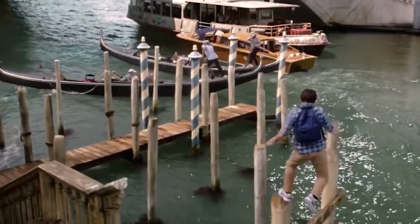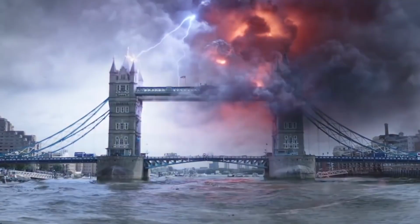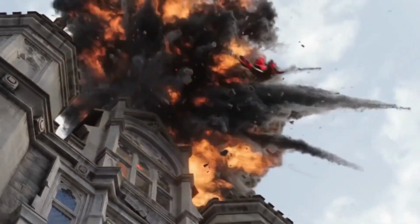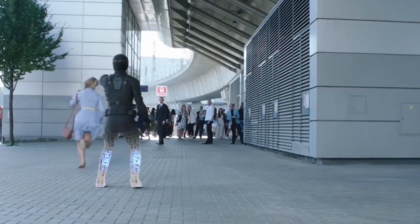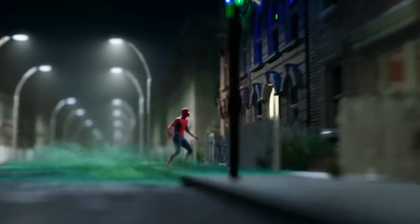Scanline artists created the elementals of earth and water, and Sony artists recreated a three-dimensional model of Tower Bridge. The team of specialists worked so hard that literally every shot in the film contained CGI. Even this car was computer-generated. Why? Apparently, to test the limits of visual effects and push them even further. Now, it is almost impossible to imagine a film without CGI, so there's only one question left. What will the movies of the future look like?